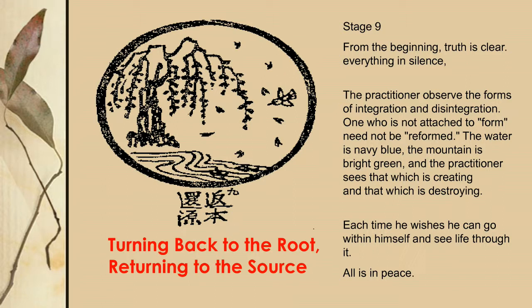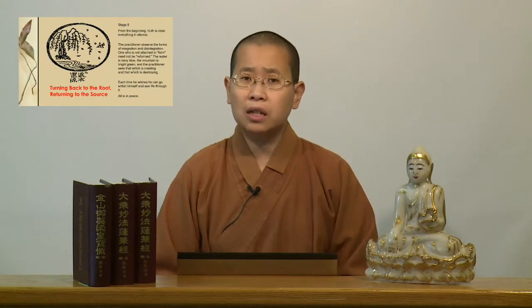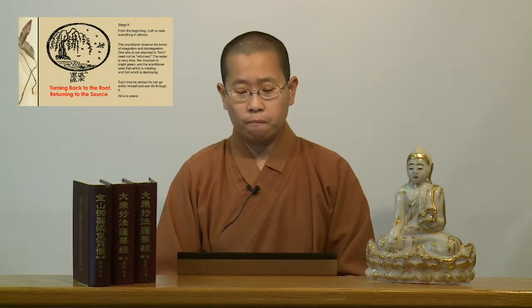The water is navy blue. The mountain is bright green. And the practitioner sees that which is creating and that which is destroying. Each time, he wishes he can go within himself and see life through it. All is in peace. In this stage, the practitioner sees the things again. But at this time, everything is clear in front of him. Everything is as what is supposed to be.